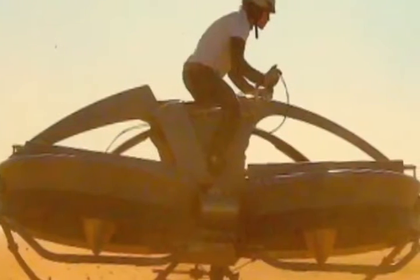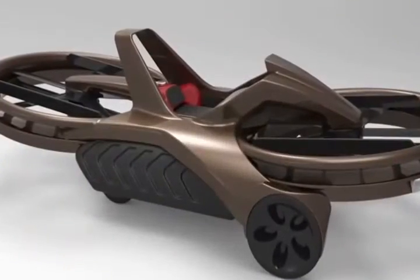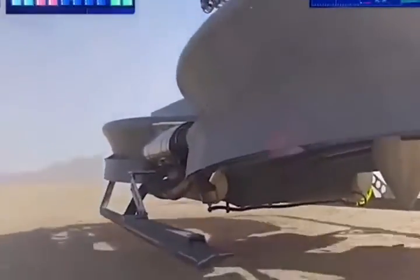The good news is that the hoverbikes will likely be available at the end of 2017. The bad news is that they'll likely be very expensive and only usable in designated areas. Still, one step closer to the hover dream.